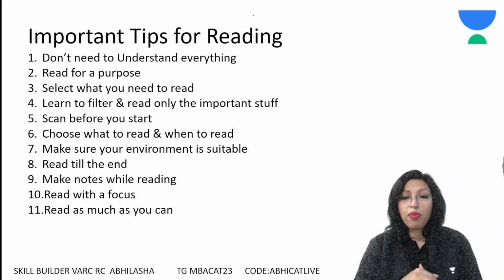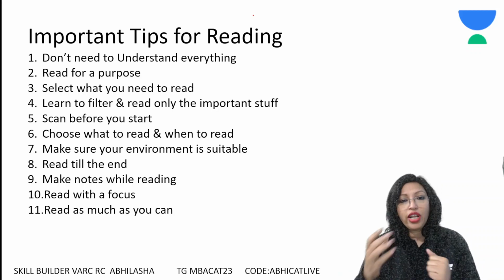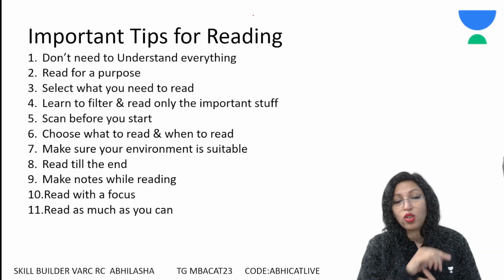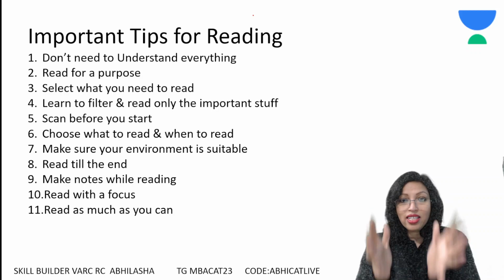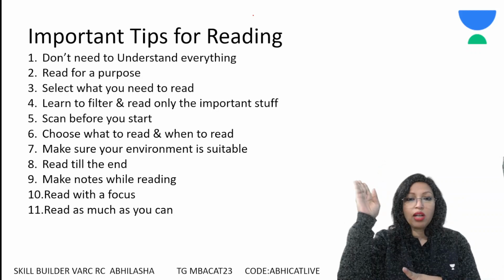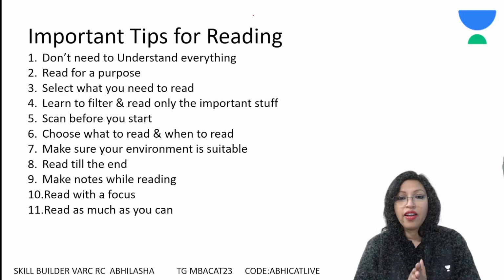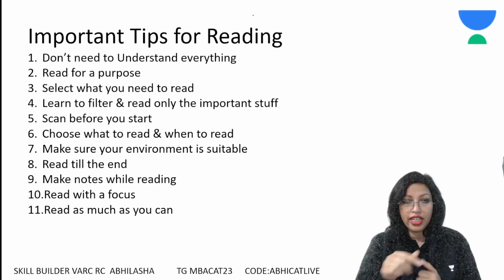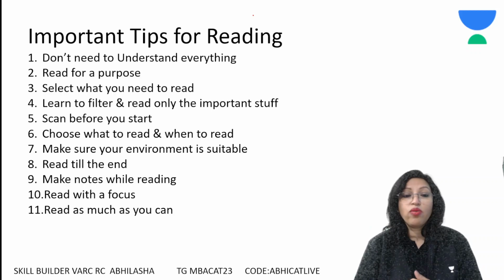Number two, read for a purpose. We are here not for entertainment. We are here to read for a purpose. Our purpose is to solve those 4 questions. That should be your purpose, the reason you're reading this article. Do not think about random things while you're reading. You might find it very boring, but don't get bored. It's important. Read.